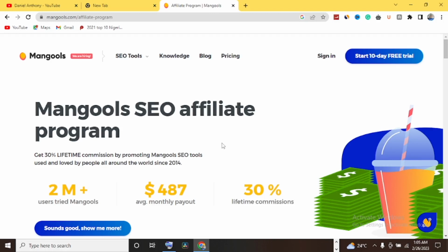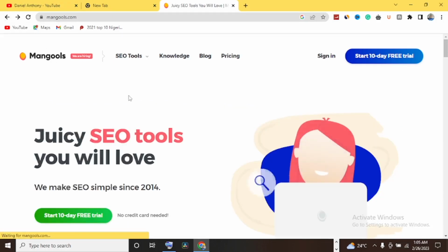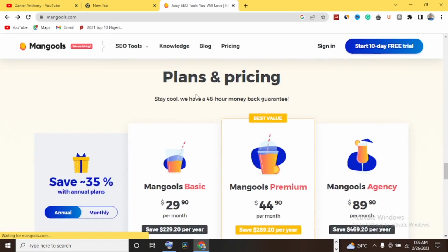Imagine. Okay, let me take you back now and show you the pricing plan of Mangools if you are really interested in promoting it. This is the plans and pricing of Mangools, where you can stay cool and have a 48 hours money back guarantee. That's 2 days. If you pay for a Mangools pricing plan and you are not satisfied with the services you discover on the platform, you can demand your money within 48 hours and it will be sent back to you. So it's guaranteed 100%. Mangools is a reliable platform and it's highly trusted.